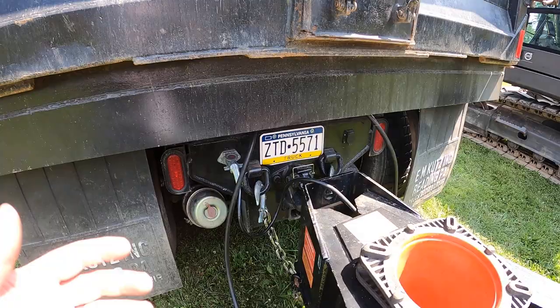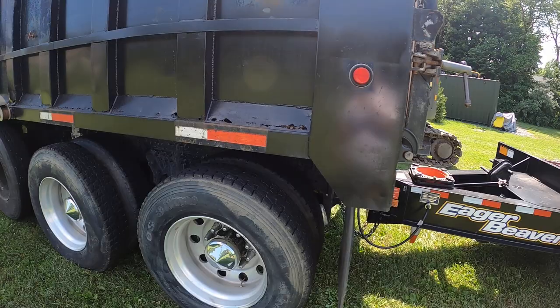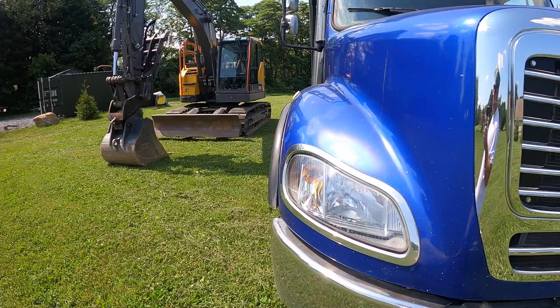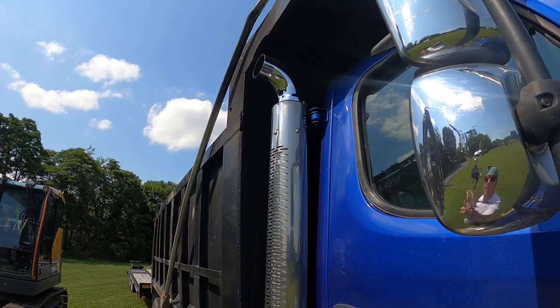So I'm not sure how much longer I'm gonna keep the truck. I'm gonna try to keep it for this year yet, for 2022, and then maybe look for something newer next year. I'm not gonna buy a new one. A new one is a quarter million or more. I changed the exhaust tip, put a nice chrome one on there.